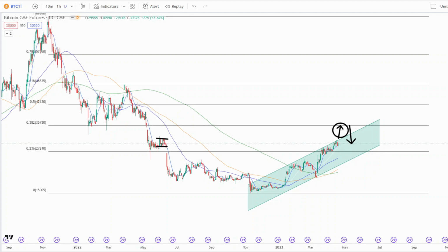So that would be totally normal. It's been consolidating in this channel up on the upper range. Boom, breaks out, deviates, fills that gap, maybe even gets a little bit higher into this area right here, and then comes back down into the channel to do a retest. That would be a nice short opportunity, right?